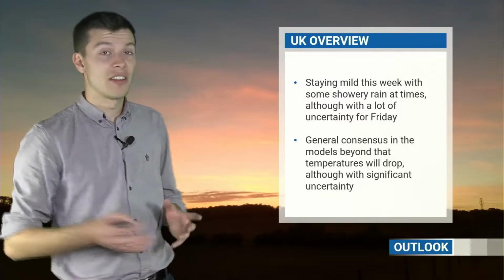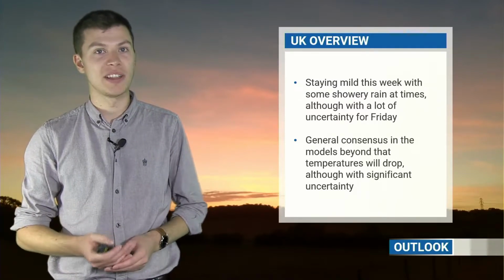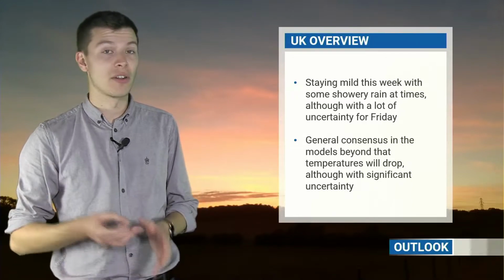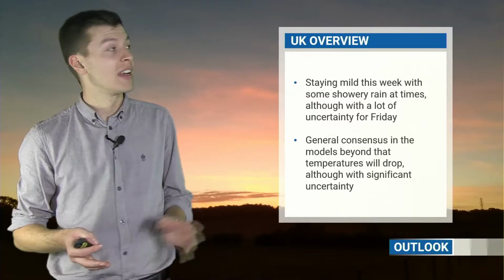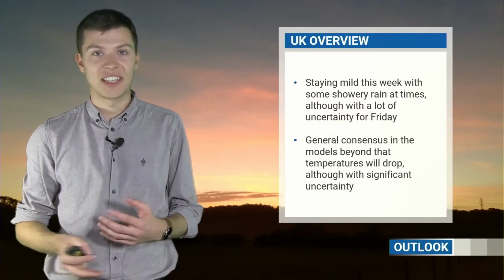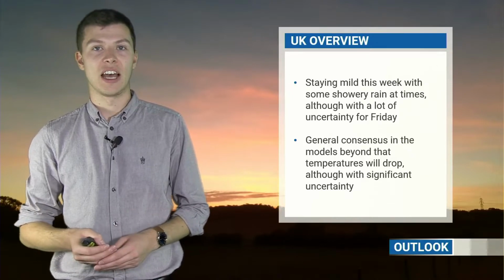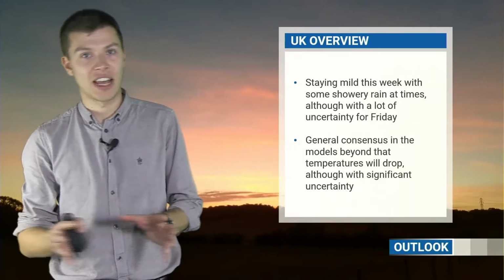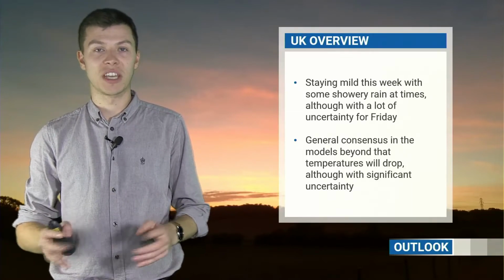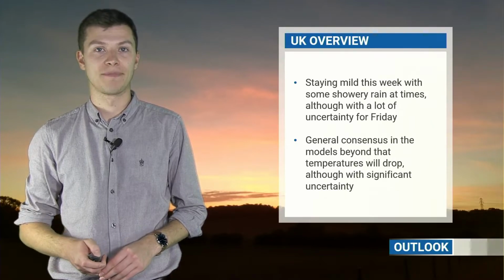So to summarise, this week it's generally going to stay mild. We've got some showery rain at times, particularly Wednesday and potentially Friday, although a lot of uncertainty for Friday on the track of that low pressure. As we go into next week, general consensus seems to be that there is going to be a fall in temperature as we perhaps see an introduction of a northerly flow of air, but a lot of uncertainty with the high pressure as to how far west or east it moves. So one to keep an eye on as to how quickly we see that cooler air introduced.